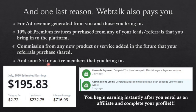And soon there'll be $5 for any active members that you bring in. So there is another bonus coming soon where you're going to get $5 for anyone that you've already brought in and anyone that you bring in down the future. But that's coming soon. It's not out yet. So it's not out at the time of March, but it's probably going to be out next month. And you'll begin earning these commissions as soon as you enroll and complete your profile. So when you enroll in Webtalk, do all that stuff and complete your profile like the first 2 steps I showed you, you will instantly be earning.